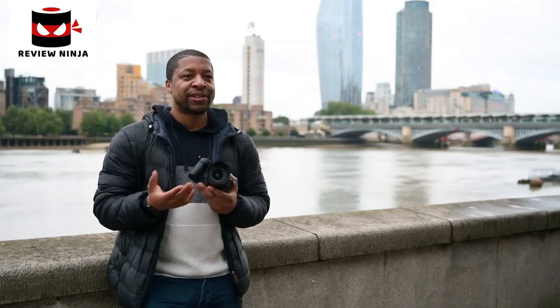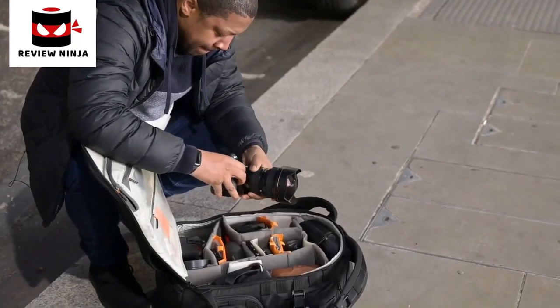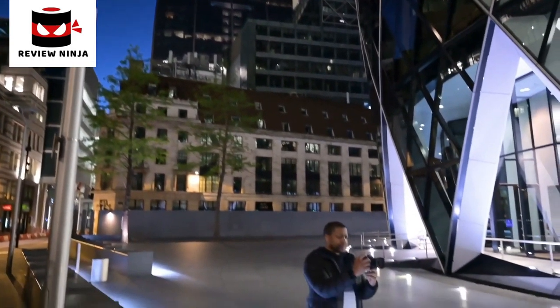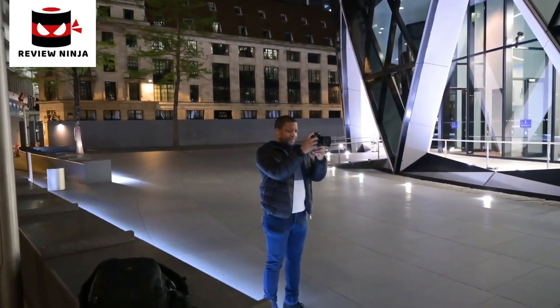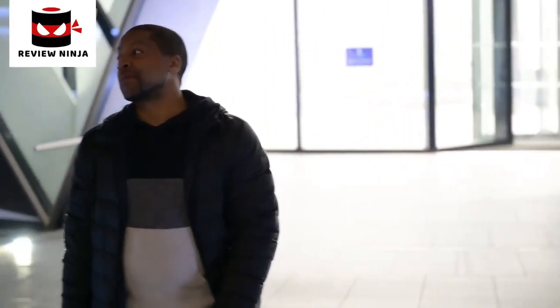You can use all the lenses from the Z range, plus you've got the FTZ adapter, and we can use all the F-mount glass. You can use the Noct on this, an 8 grand lens. It's a really good idea for people who are on DX and want to go into full frame and mirrorless. I feel it's a good setup.